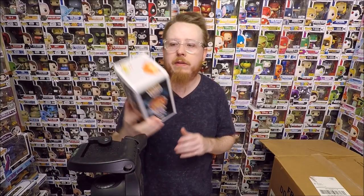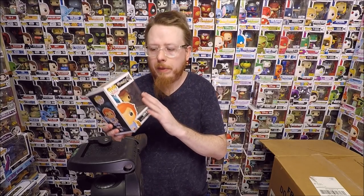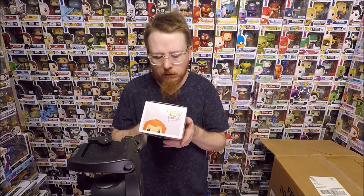I have Cheetara. And I think that might be it. I don't know if I have any more. And I really want the full set of Thundercats. And I want all the super exclusives. Now, the front here's a little dirty, but I'll be able to clean that up really easily. Oh, so excited. Super awesome.